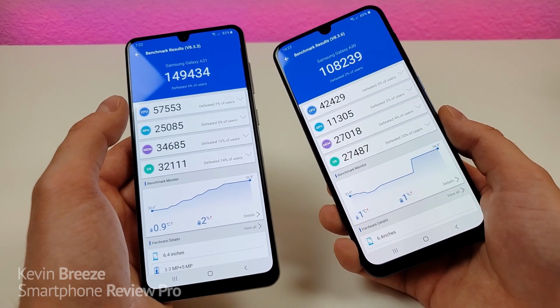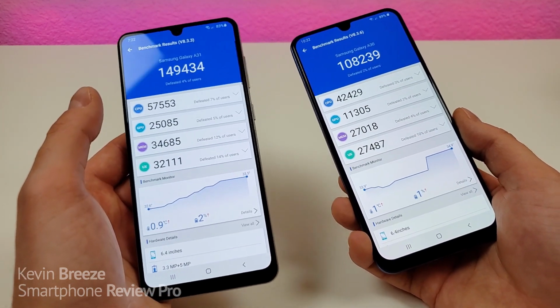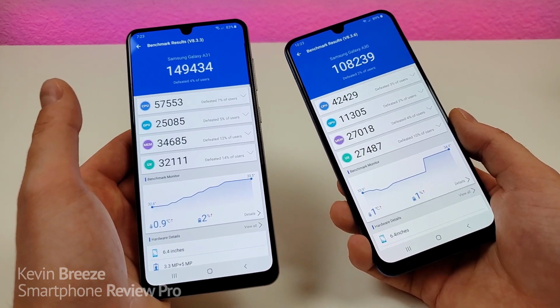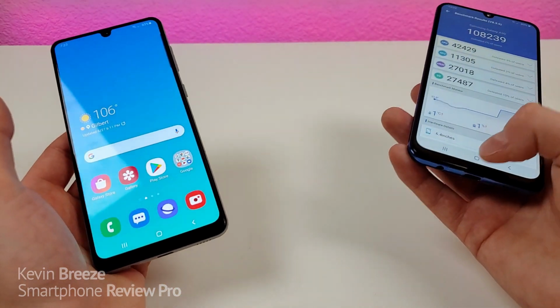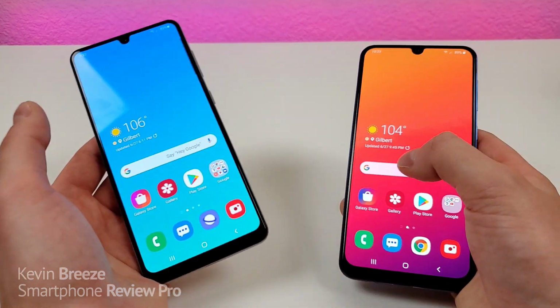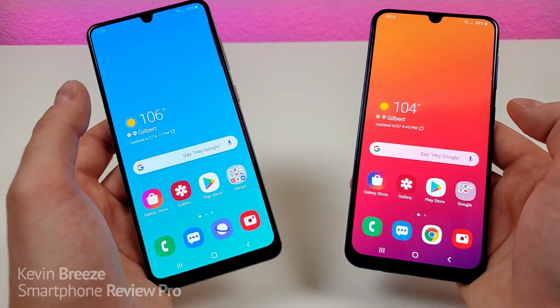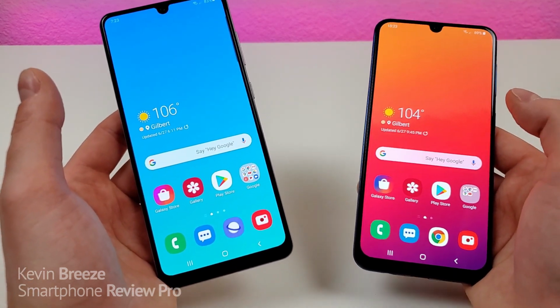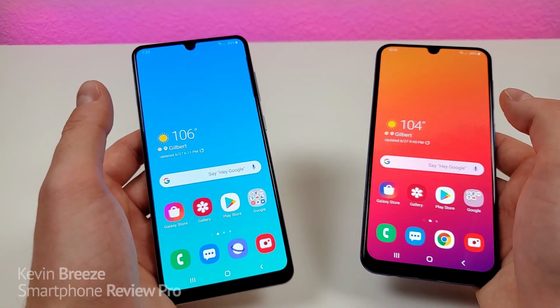I know that MediaTek has had a kind of bad reputation for a while now, but their Helio processors have come a long way, and I especially really like their higher end Helio processors. I think they do a really good job, and the P65 is certainly one of the ones that I actually prefer. Now later on in the video, I will do a side-by-side speed test comparison with these two phones so you can get a better idea of how the speeds are in real-life situations.